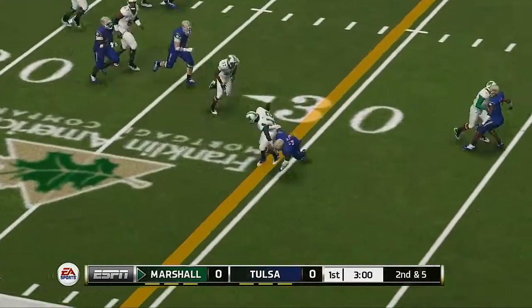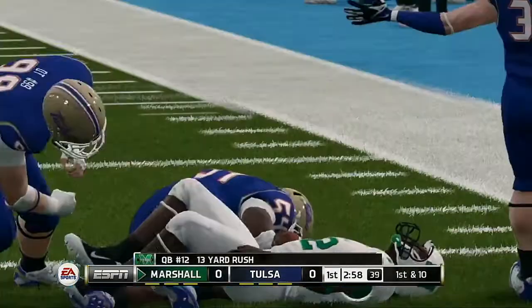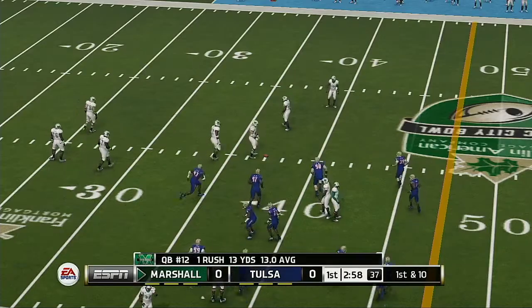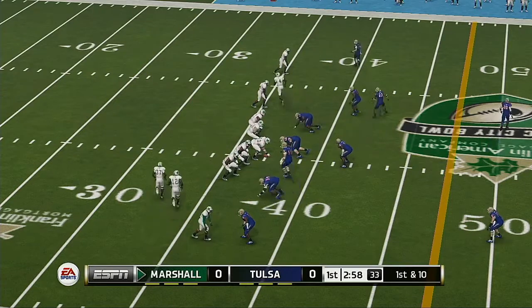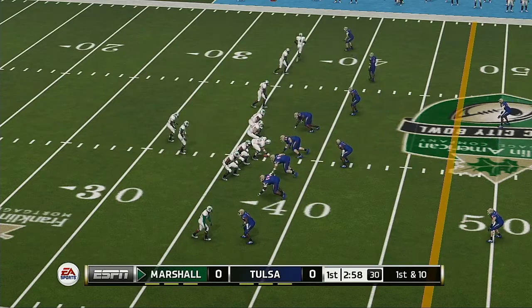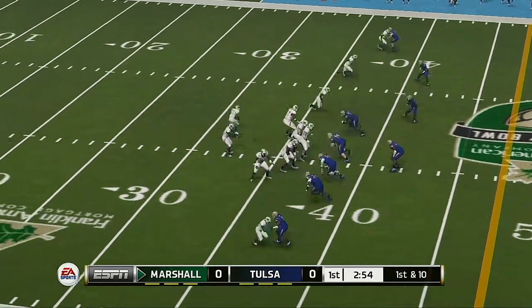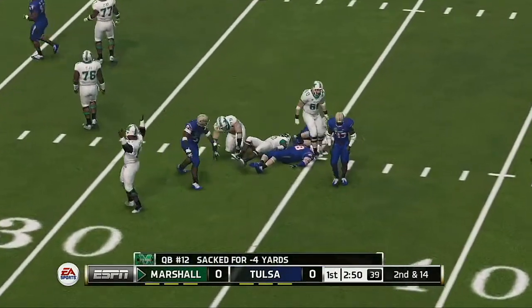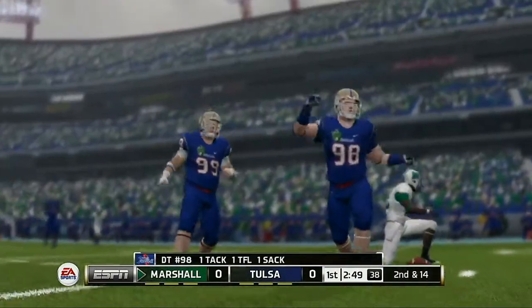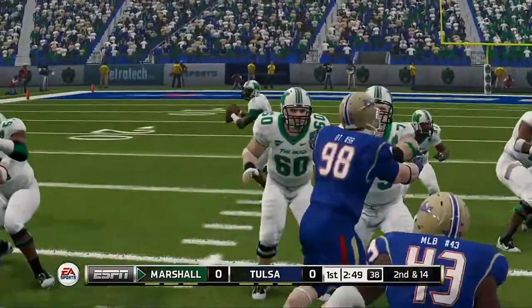Tries to buy some time. Tackle made at the 37-yard line. They'll get the first down. He made the correct decision to tuck it and go. He's going to try and scramble, and they bring him down for a sack on the play. Loss of 4 yards on the play. Makes it second and 14.